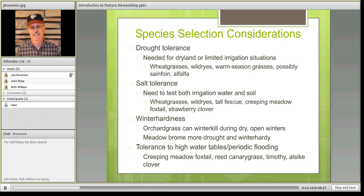Winter hardiness. Orchard grass is, worldwide, one of the main grasses that we plant for pasture and hay production, but one of its downfalls is that it can winter kill, especially when we get into those dry, open winters. A lot of the winters we've been having recently, we get very fluctuating temperatures and then cold conditions, and it's dry, and the soil's dry. We can oftentimes see winter kill on orchard grass. So I like to plant things like meadow brome that tend to be more drought and winter hardy.